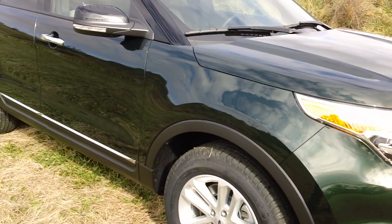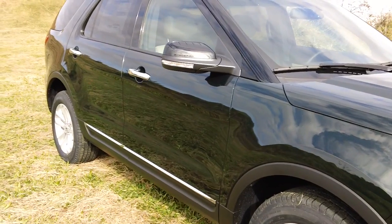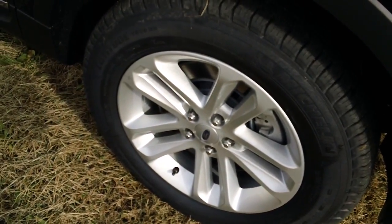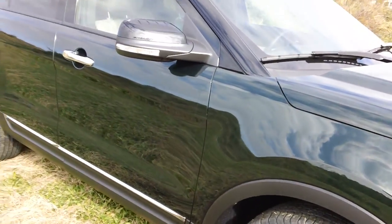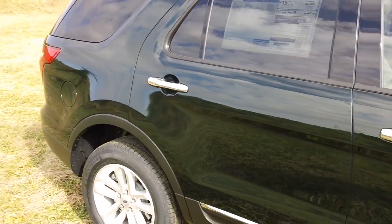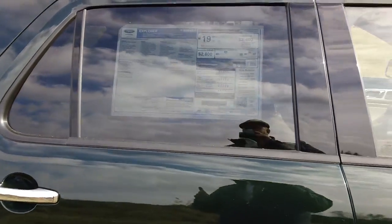Take a look at the side of this vehicle. You'll notice we do have a couple of splashes of chrome. Also we have the painted aluminum wheels, Michelin tyres, and four-wheel disc brakes. That's going to give you some great stopping power, and don't forget these are very safe vehicles to drive indeed.